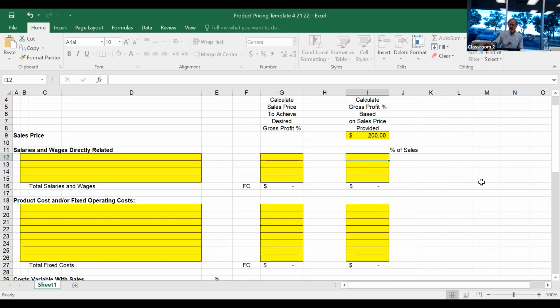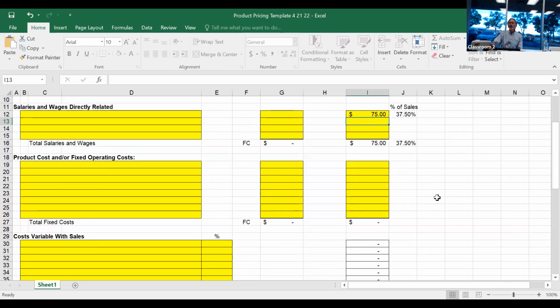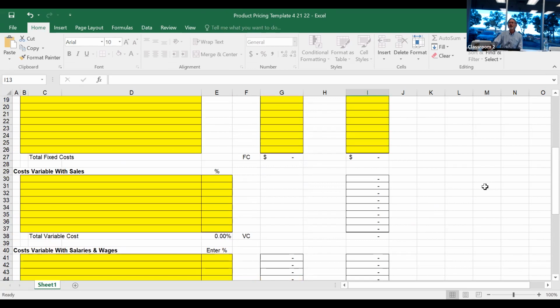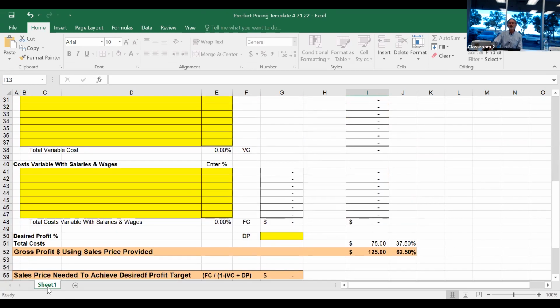So we're going to start here and say we've got costs of $75. Okay, so that says that $75 is 37.5% of sales, right? And then if we come down here and look, we can say that the gross profit using the sale price is $125, which is the difference. This is the profit between the difference between 75 and 200, which gets you that 125, and that gives you a 62.5% gross profit. Does that make sense?